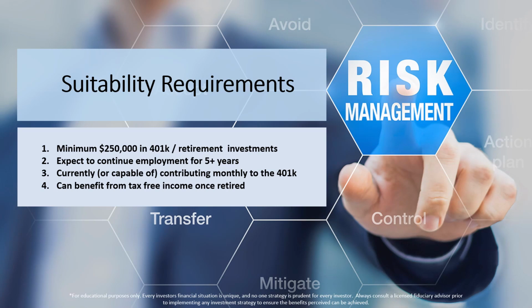Every investor's financial situation is unique and no one strategy is prudent for every investor. As with every financial strategy, there is a minimum set of suitability requirements. With this particular strategy, a minimum of $250,000 in 401k or retirement investments is required. Expect to continue employment for at least 5 years and are currently or capable of contributing monthly to a 401k plan. And after a thorough analysis of your personal financial situation, it is deemed that you can benefit from tax-free income once retired. Always consult a licensed fiduciary advisor prior to implementing any investment strategy to ensure the benefits perceived can be achieved.